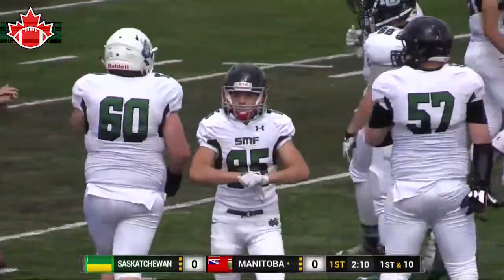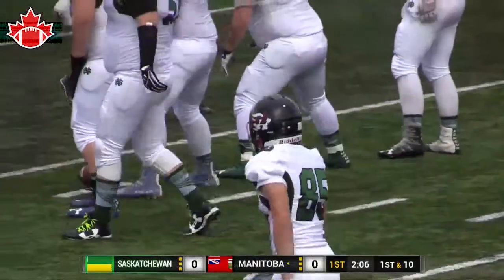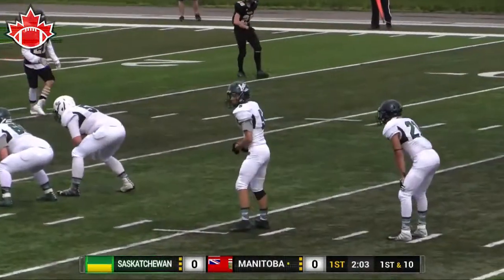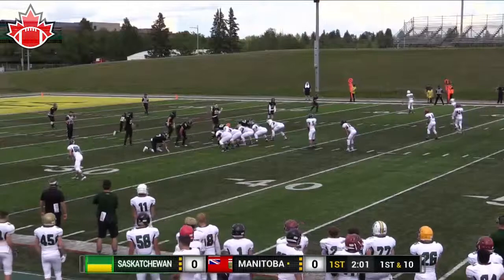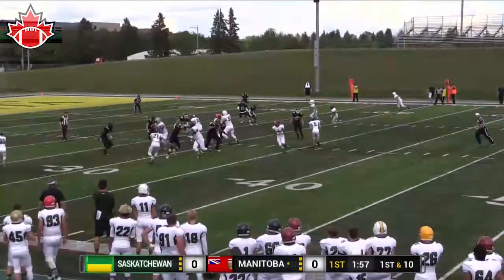Yeah, another great job of just getting the ball down. I think the quarterbacks are coming excited. Balls are flying high, but you see, he got the ball down, and the receiver did a great job blocking, got the first man in, and was able to create the space to get the first down. 1st and 10 at the Manitoba 31.